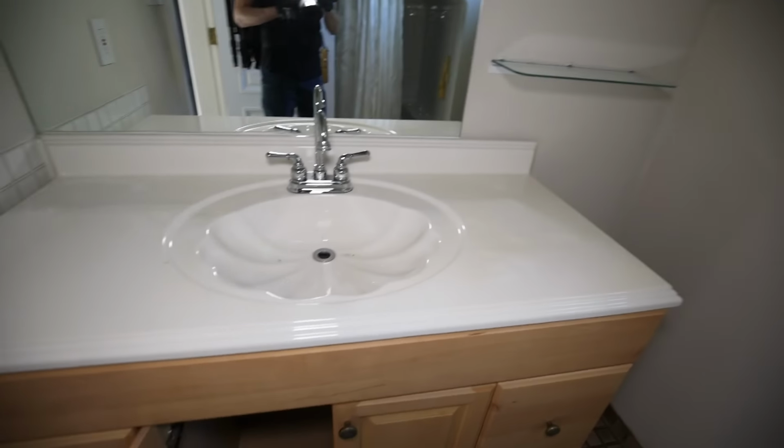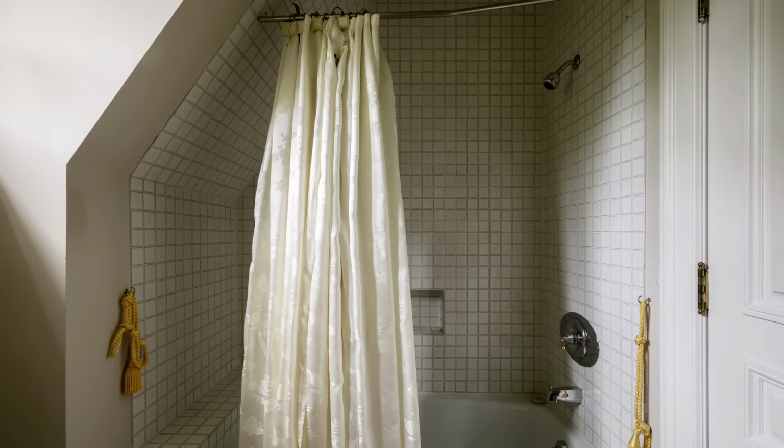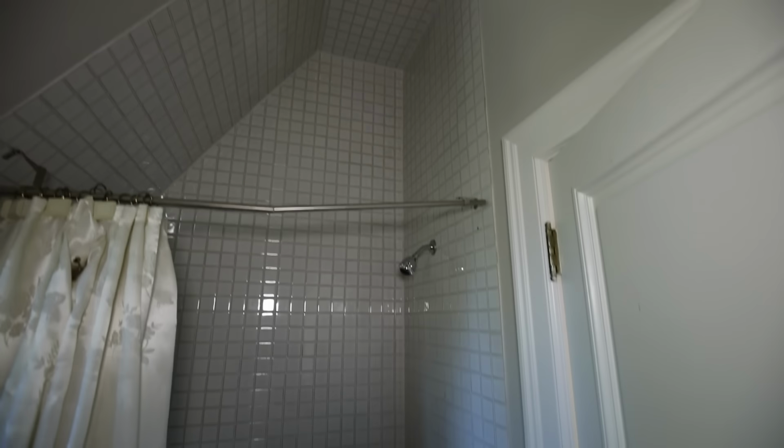Was this bathroom number 4, I guess? I'm not going to count. I'm going to lose count. I know it because there's so many things going through my mind already. I always lose count.